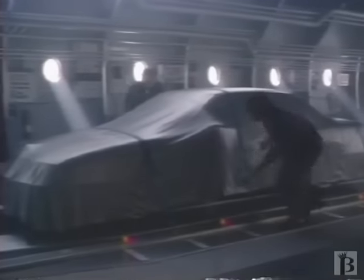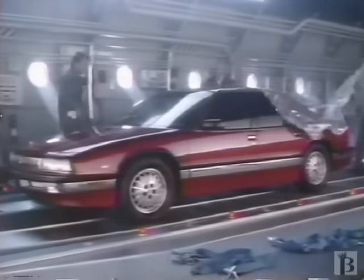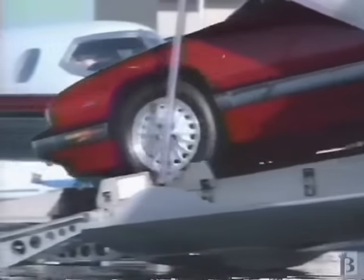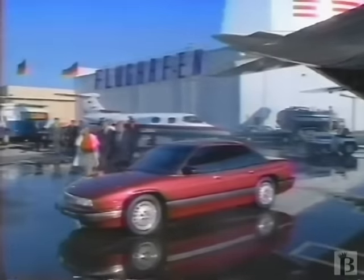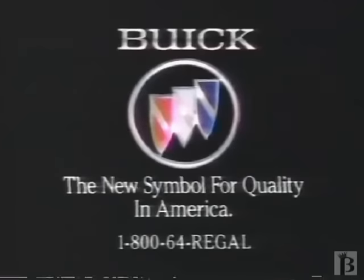Introducing an American automobile that will compete with any car in its class, anywhere. The new 1991 Buick Regal four-door sedan. Its quality is pure Buick. And Regal's available 3800 V6 engine gives it the kind of performance that will make the imports nervous. The four-door Regal from Buick, the new symbol for quality in America and beyond.